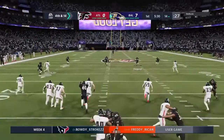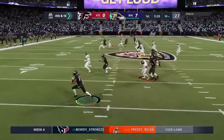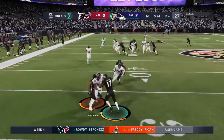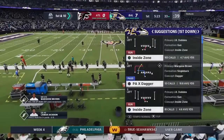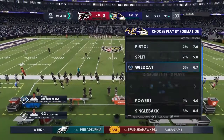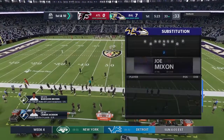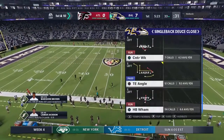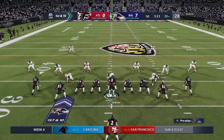And here's Hoffrichter now, the punter, as he sends this one away. Hardman on the return. A big kick there. We'll call it 56 yards on the punt. And the Ravens, they'll take over at their own 33-yard line. The Raven offense set at the line for this next drive.